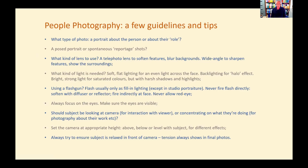If you've got backlighting, say perhaps the sun behind the person, then that will obviously result in a nice even flat light across the face, and it'll also create a halo effect around their hair, especially if they've got blonde hair, as in that photograph I just showed you. But if you have bright, strong sunlight, especially if it's coming in at an angle, that will give you nice, strong, saturated colors, which can be very attractive, but it will also put harsh shadows and highlights across the face. So a nose may well put a strong shadow across one side of the face. Their eyes may be rather sunken and partly lost in the shadows of the eye sockets, or the brows hanging over their face, for example.